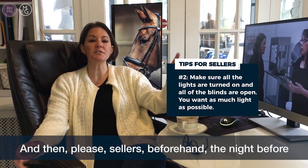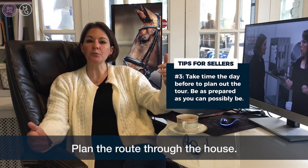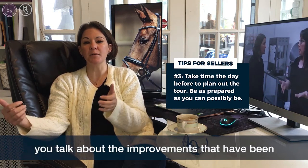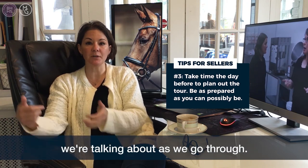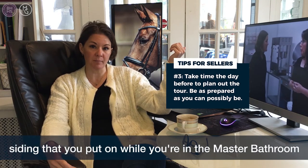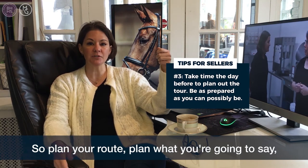And then please, sellers, beforehand, the night before, plan your tour. Plan the route through the house. That way we're not stumbling over everything. And then when you're taking us through, make sure you talk about the improvements that have been done to that room so they can see what we're talking about as we go through. Don't start talking about like the random garage shed siding that you put on while you're in the master bathroom. Like, let's not confuse things. So plan your route, plan what you're gonna say.